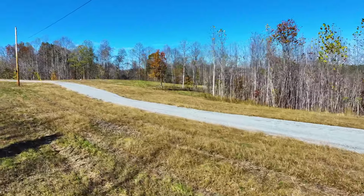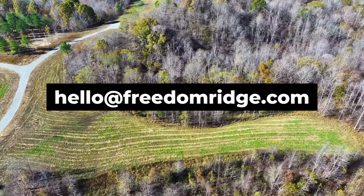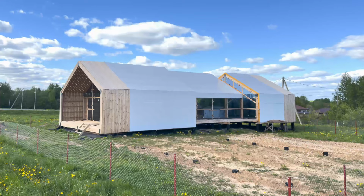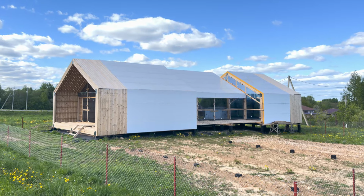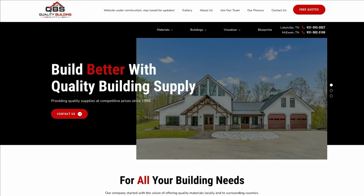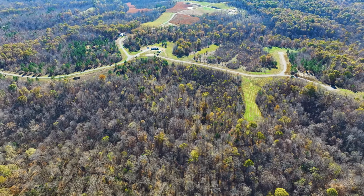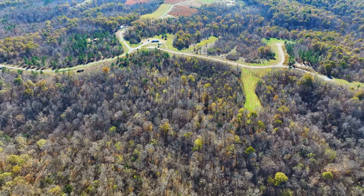And if you'd like to send an email directly to Freedom Ridge, their email address is hello@freedomridge.com. And lastly, we mentioned 2 companies in Tennessee that can build barndominiums, which are turnkey. These 2 companies are Quality Building Supply and Summertown Metals. We'll include links to both of these companies' websites within the description. Both companies have a lot of information on their websites and they're active on social media. And of course, do your own research and determine if one of these companies is a good fit for your needs.